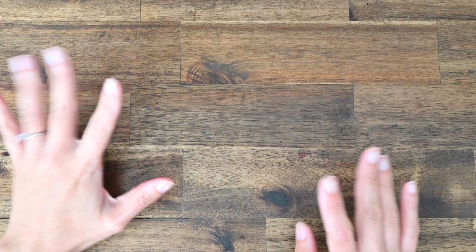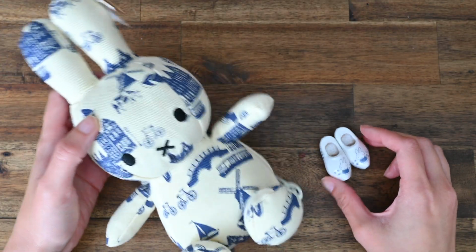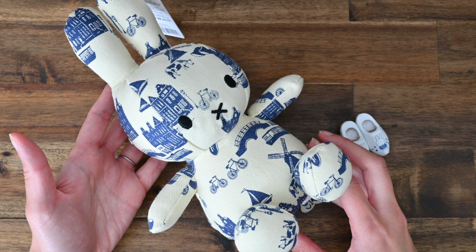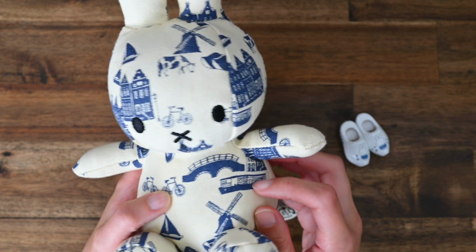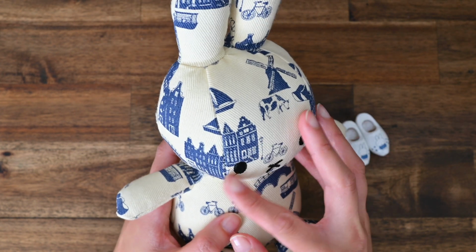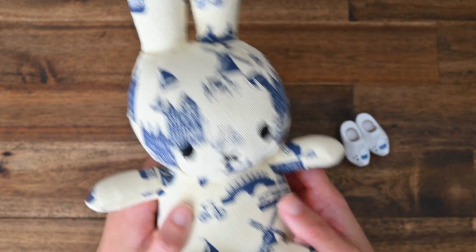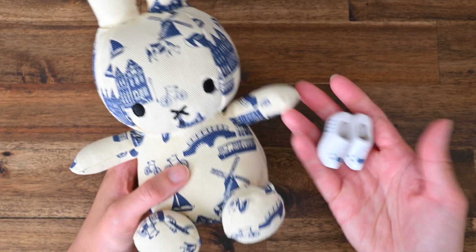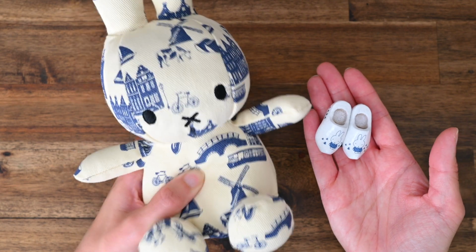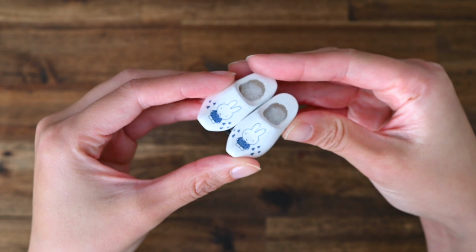And while we're in the Miffy section, I did pick up a few non-stationery related things. This Miffy souvenir plushie. It's just got all these quintessential Amsterdam illustrations on it, and I just thought it was so cute and would be a great Amsterdam souvenir. I actually found it on my first day in Amsterdam but couldn't find it again, so I was glad to have found it on the last day. And also I got this magnet of the classic Dutch wooden clogs.